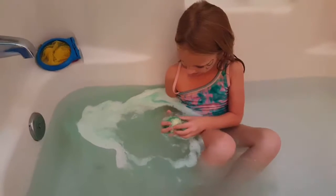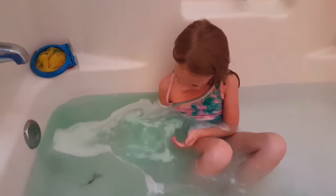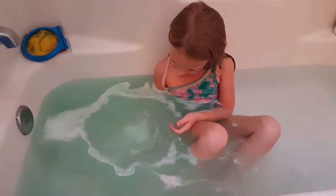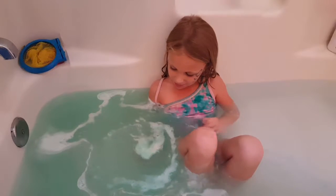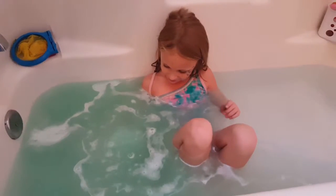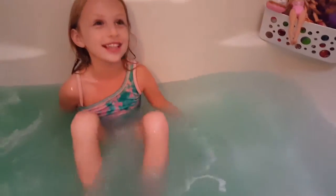There it goes. Ooh, does it smell good? Leave it in there. Leave it in the water. So what does it smell like? It smells like bath bomb. Don't take it out of the water. I feel something. You feel something? What do you think this might be? Oh, put it back in there.